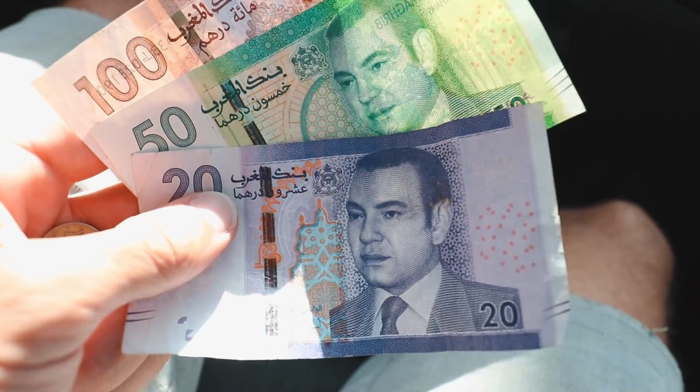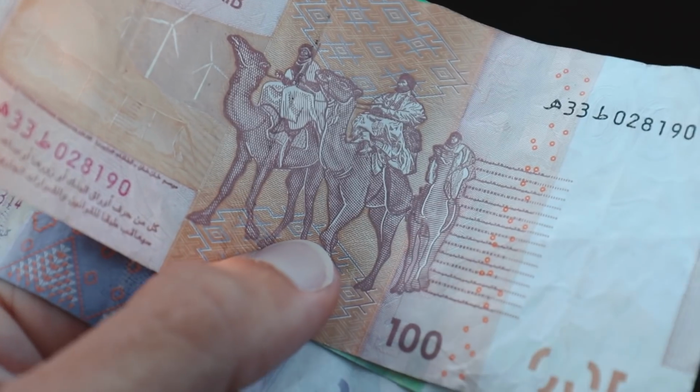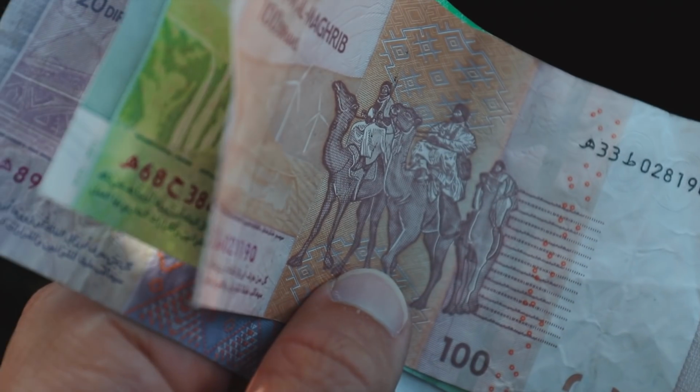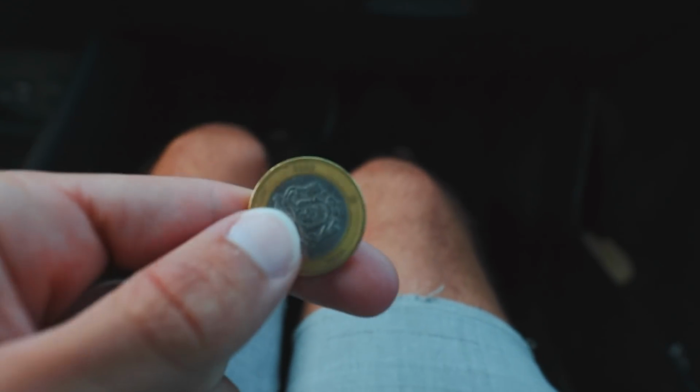So this is what the money looks like. It's really cool, it's colorful. On the one side there's all the pictures of the king, and on the other side there's different pictures like camels and trees, different mosques and things like that. 10 dirhams is about $1 American.